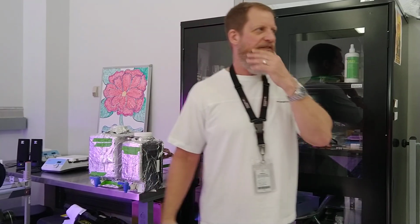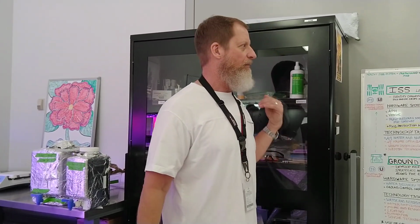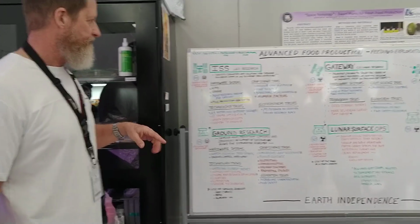I also use it as the place where we strategize the big picture of what does it mean to have food production in space, and when do we implement that as part of the roadmap to exploration. So this drawing here kind of shows the big picture, and that's what I'm really going to spend most of the time talking to you about.